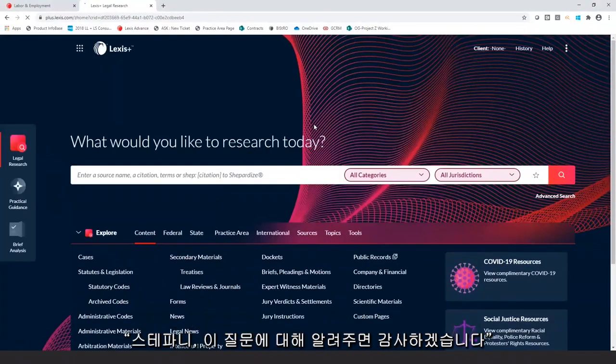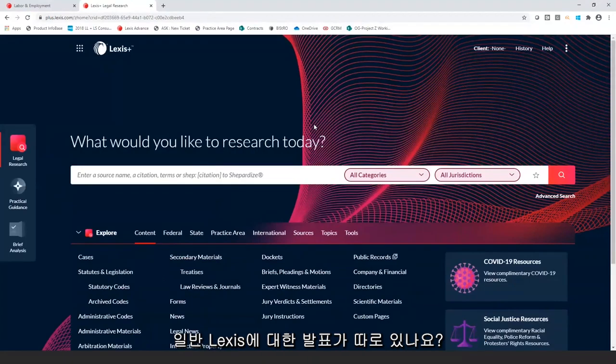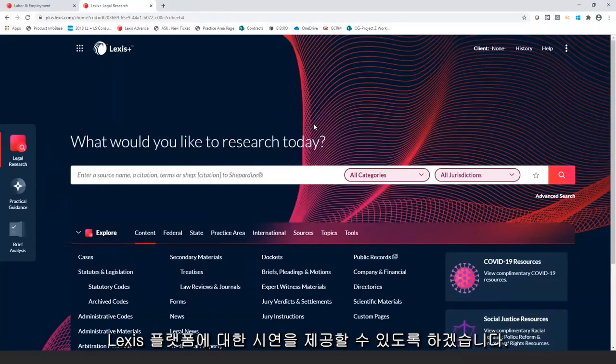Okay, and this is one. Let me know if you need help with this one, Stephanie. Is there a separate presentation on the regular Lexis? I'd like to see which version is more suitable for me. Sure. So I think we can have one of the reps reach out to you and give a demo of the Lexis platform as well.